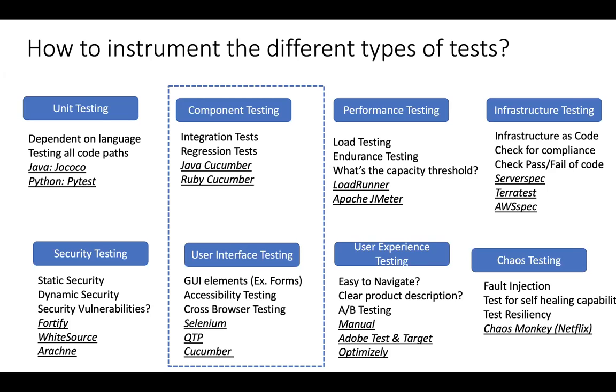User experience testing is something that is hard to automate. And this is really something that a human usually needs to participate and run the tests, because you're basically looking at, is my website easy to navigate? Is the product description clear on my website? And usually, it's not up to one individual to determine whether a website is easy to navigate or not. And usually organizations use the concept of A/B testing, where they have multiple experiences and they let the end user behavior inform the success or failure of a certain experience. So there are tools that are available to do that kind of A/B testing as well.